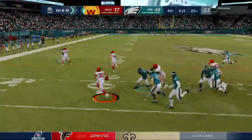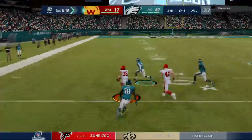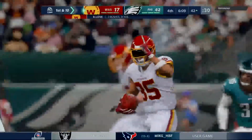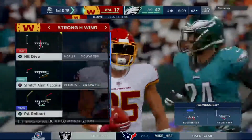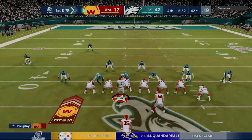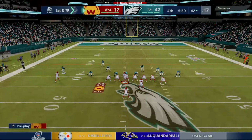Running to start the drive is Love. Oh, he's got a little daylight. And he'll be out of bounds just shy of the 40. That one good for 33 and a 1st. So the big play gets him across midfield now for 1st and 10.